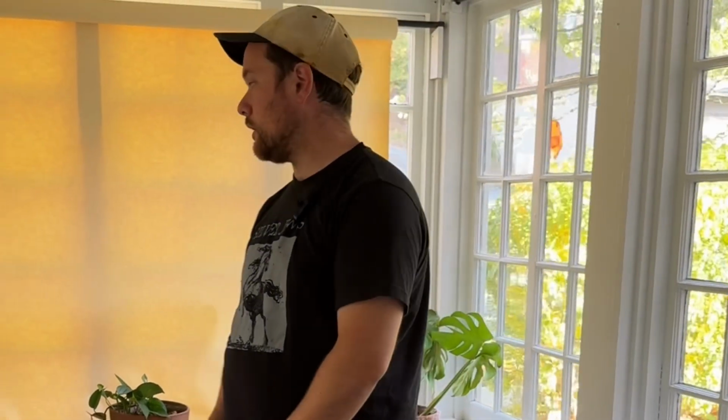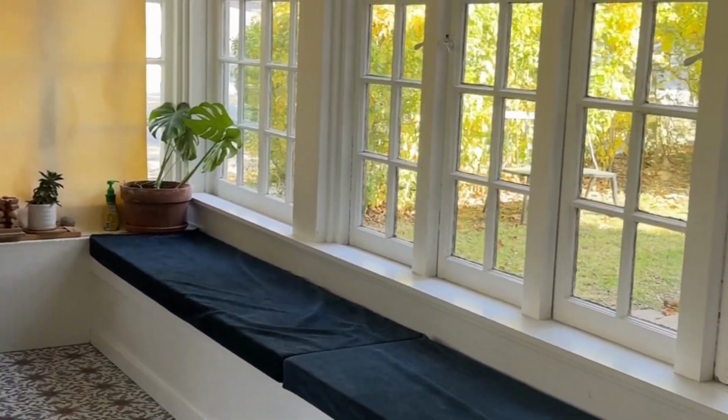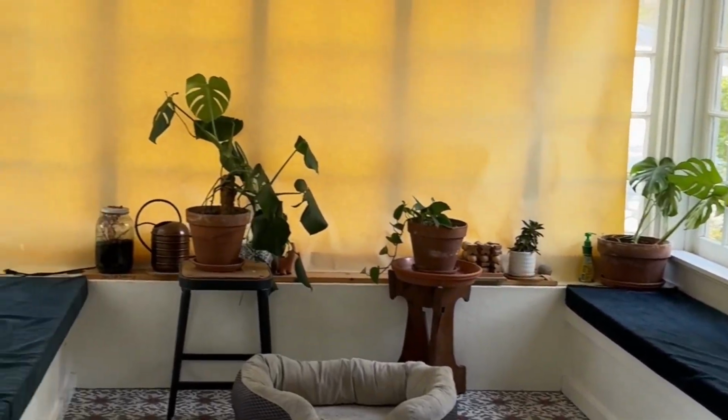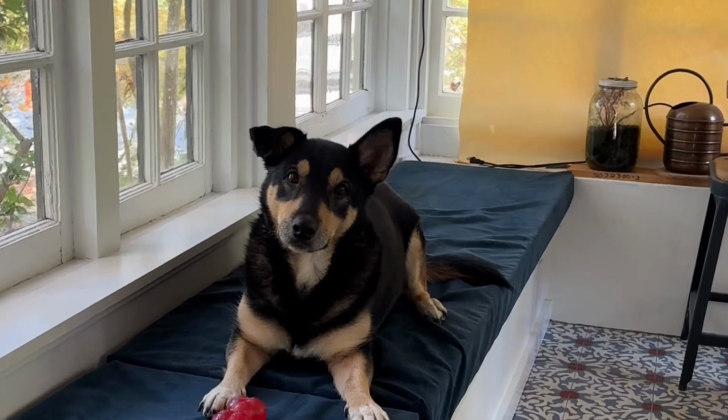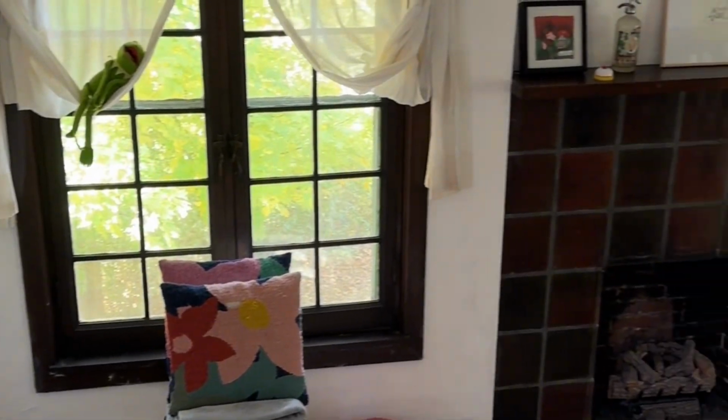But the room is great. I mean, it's a sunroom, and the plants that we have in here do pretty well. It's also a great place for my dog, Fred, to live. He sits here and gets to scope out the whole neighborhood. This leads out into the living room, and the living room is large.